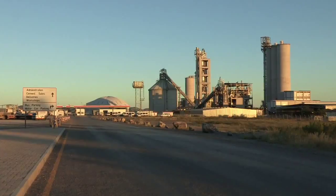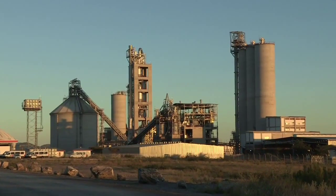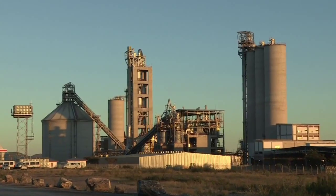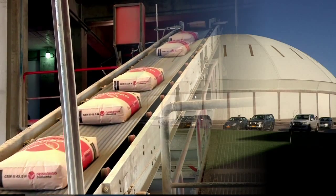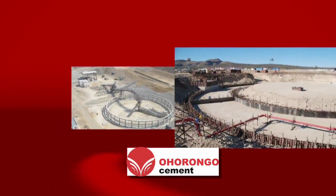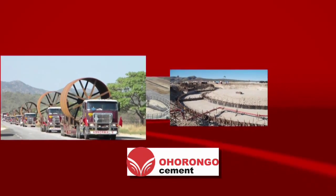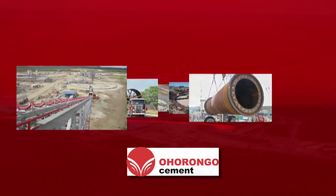An amount in excess of 2.5 billion Namibian dollars was invested in this plant, and Ohorongo Pty Limited is currently the only cement-producing company in Namibia. The cement plant was constructed in a record period of 22 months and is built according to the best available and most modern technology.